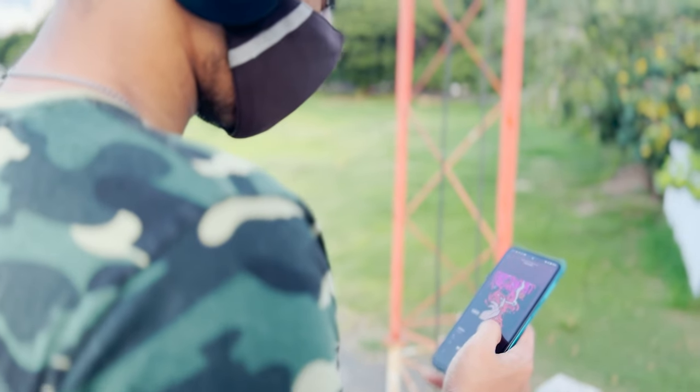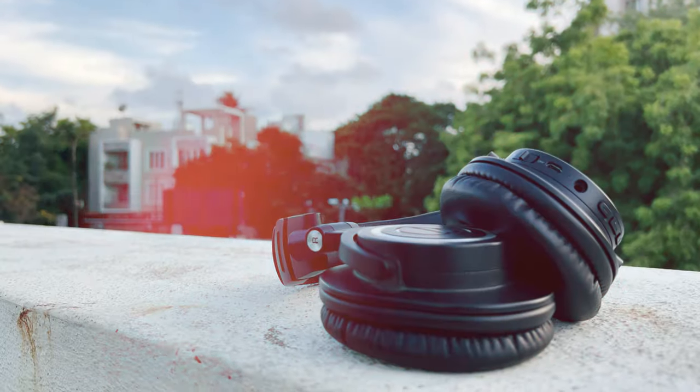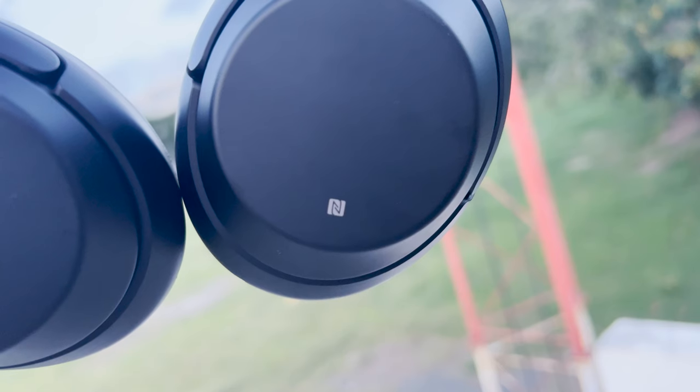It feels very comfortable to wear with many adjustable lengths to fit any head size. The sound profile is rich with the main focus on vocals since it being a studio recording headphone.